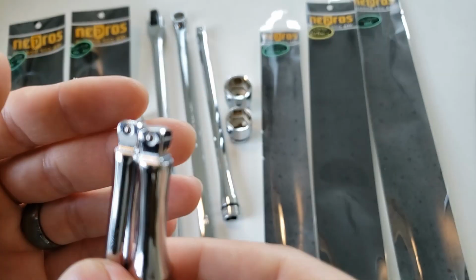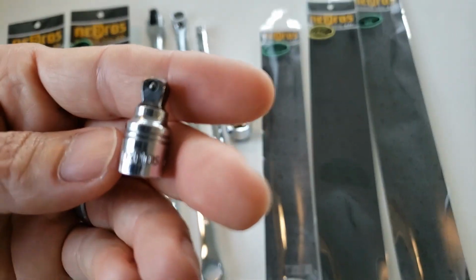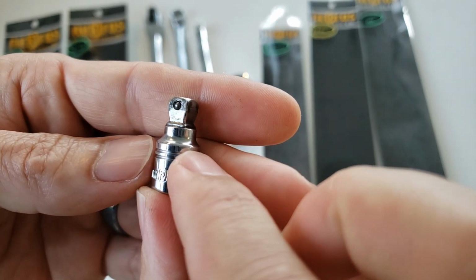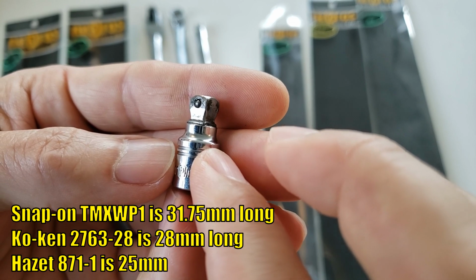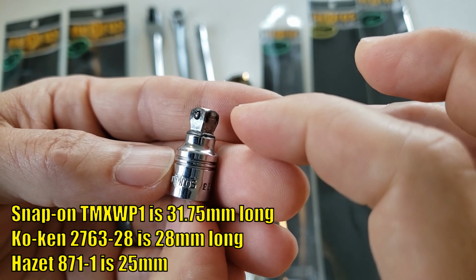Now, something I want to touch on. So this is a 25 millimeter length. This is the shortest version probably available in the market. I might not be accurate on that one, but Snap-on might have one that's 25 mil length as well. And probably Knipex does too.